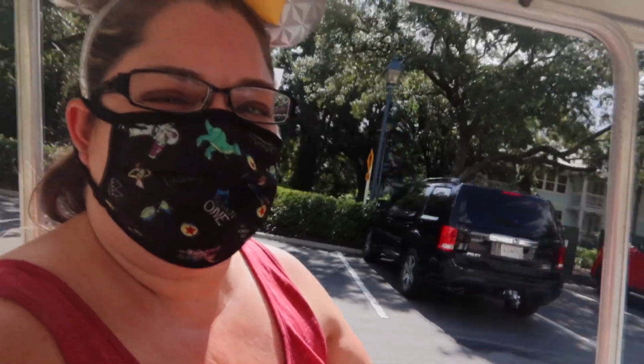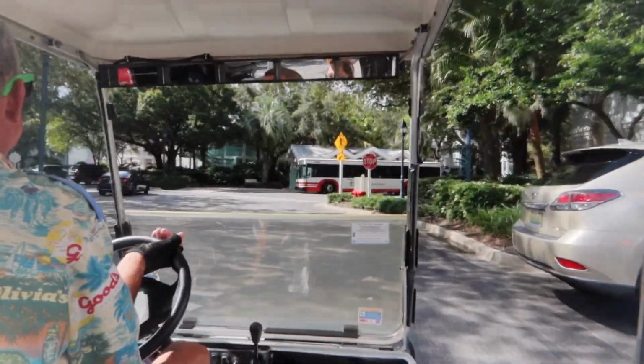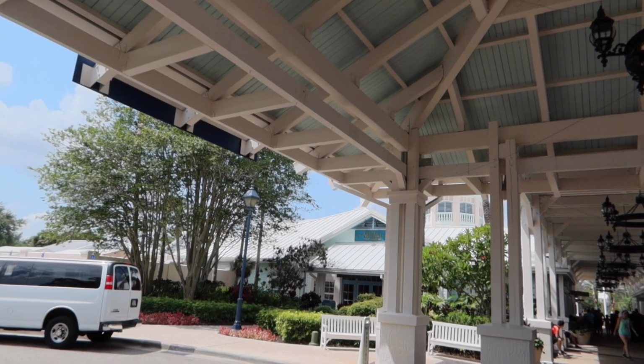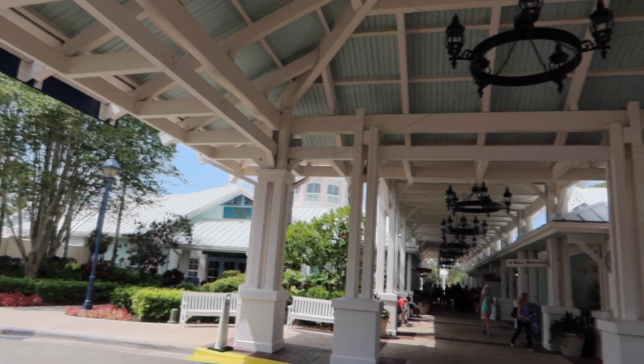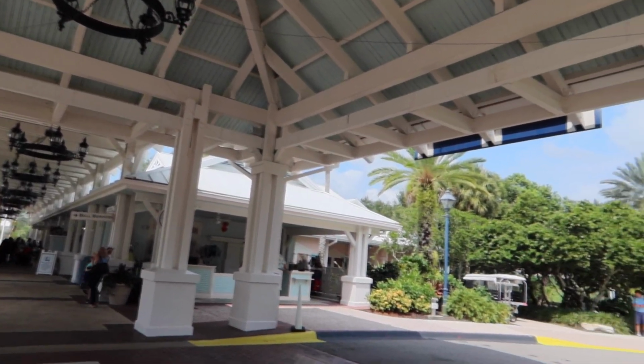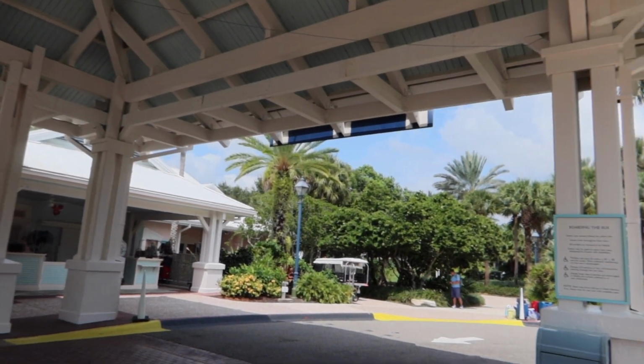Mm-hmm. So talking about luggage, there is a luggage cart from the main reception area out to your room. From the hospitality house to wherever your room is, they offer a golf cart. And when you're leaving your room to go back to the hospitality house to leave, they'll come into your room and get your bags. Which is really convenient for people like us because we don't have a car there. And I don't pack light.